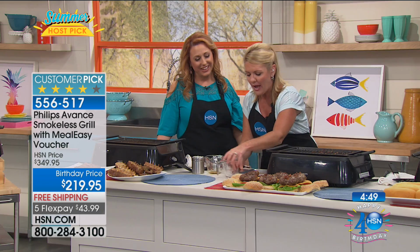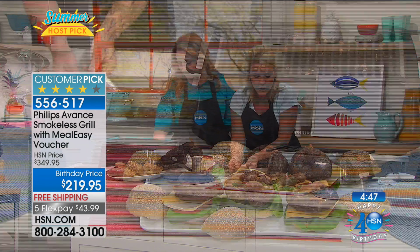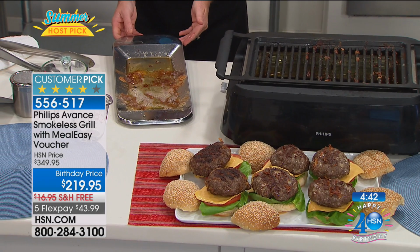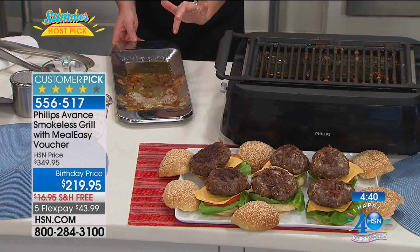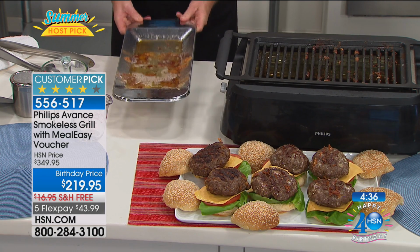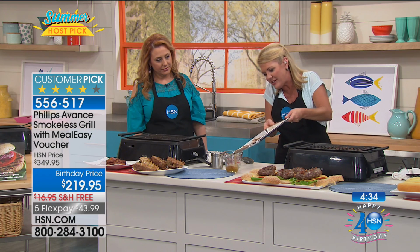But look what I can do. I can pull out this tray, and you can see this is all the fat and juice that has dripped off them. This would normally be in my grill, making a huge mess, making flare-ups, and honestly, I can drain it right off. I tend to make a mess doing this.